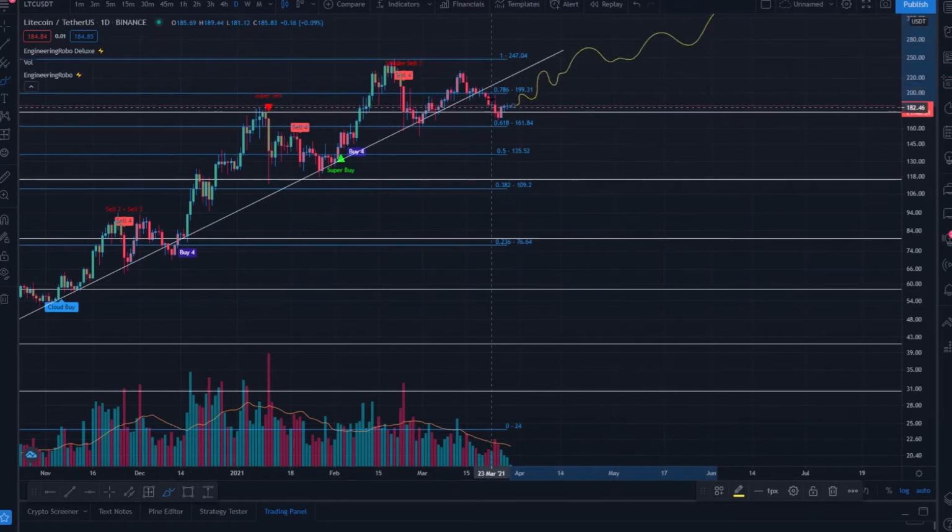If we were to hold here, if we found support at $175, then if we do find support along this level here, I suspect perhaps we can break through 200, come back, retest it as support, and then continue the uptrend and interact with the most recent swing highs again, to hopefully look at new all-time highs.